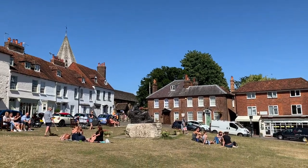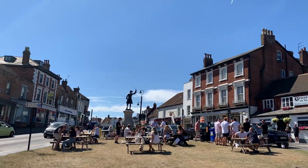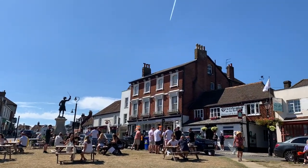Eventually, you'll find yourself in Westerham, where the walk ends. It's known for its Winston Churchill connection, since it's close to his country house, Chartwell.